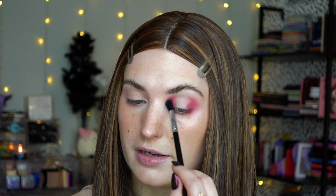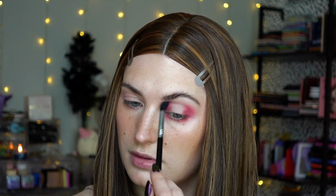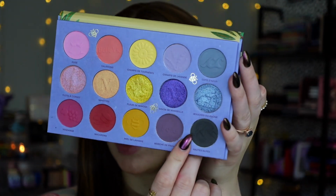Not worried about the lid right now. That will blend once I have my shimmers going on. And I also do have another shade that I want to use to deepen this up a little bit more, just to add some more drama, you know? And this is kind of where I want it to be for now. Look how soft that is. That blended super easy.